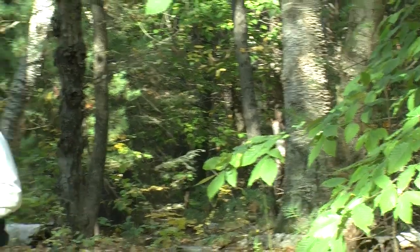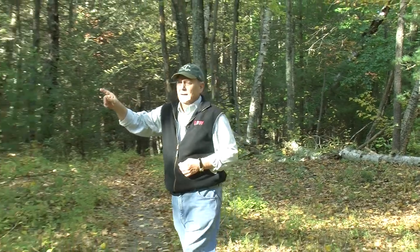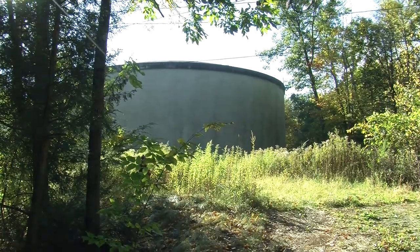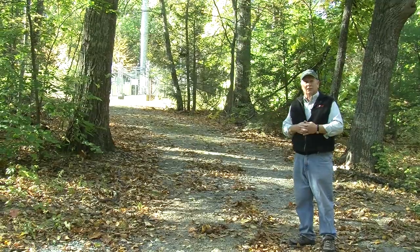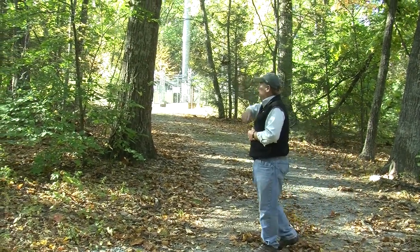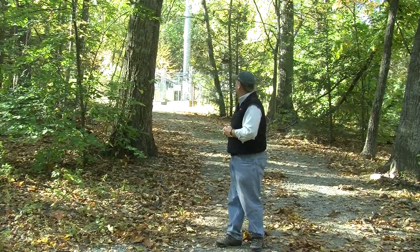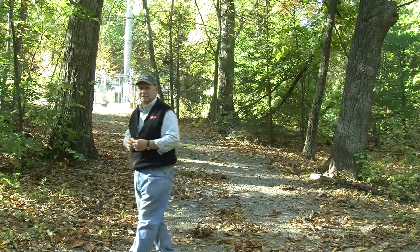Now, over here, we see a large structure, and this is the water tower, one of the water towers in Littleton. And it also makes sense that we would have a water tower at the highest point in Littleton, because we're 508 feet above sea level. So having water stored here, we can make use of the water through gravity. And that's the water tower. Let's continue on to Lookout Rock.